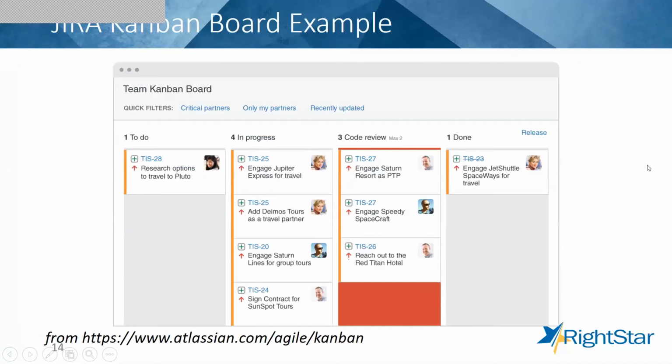In a similar fashion, this is a Kanban board. On the Kanban board, again, we're focused on the work in progress. We want to start from this list of to-dos, a number of different requirements, or what we call user stories, that then move to in progress, and as they're in progress, they eventually go to code review before finally being released.